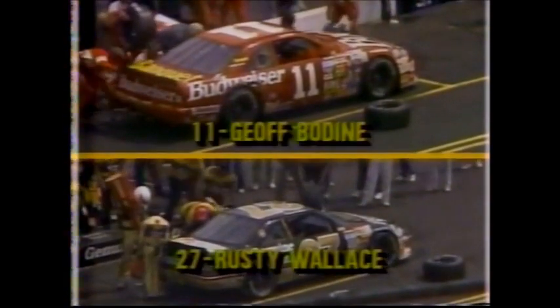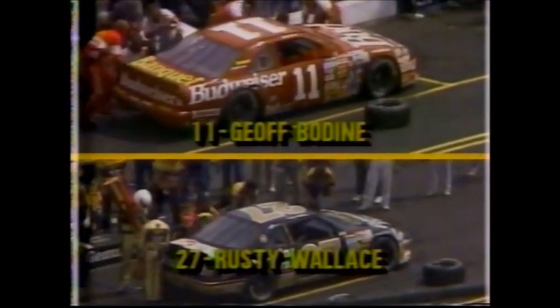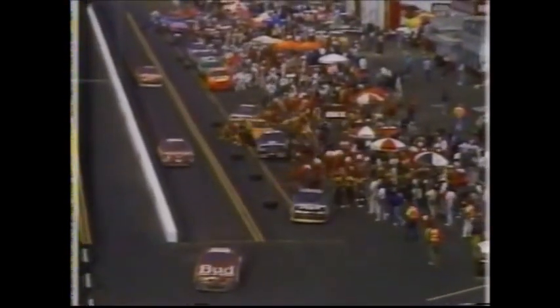Watching now the pit stops by Rusty Wallace on the bottom and Jeff Bodine on the top of your screen, as both crews now are on the left side of their cars, changing all 4 tires on these machines. We'll see who gets out first. Looks like it's going to be Bodine with a quicker stop. And now here comes Rusty Wallace out. Ahead of him, however, Morgan Shepherd.